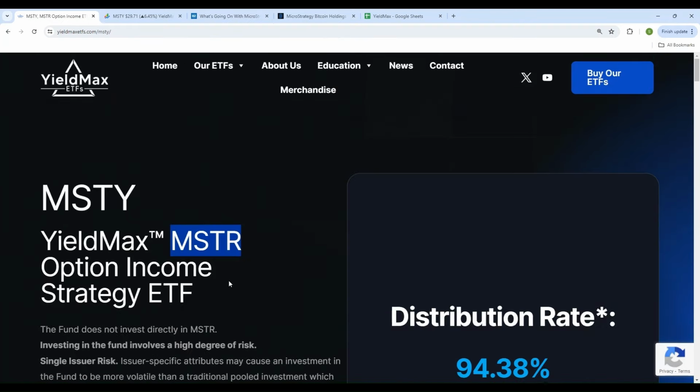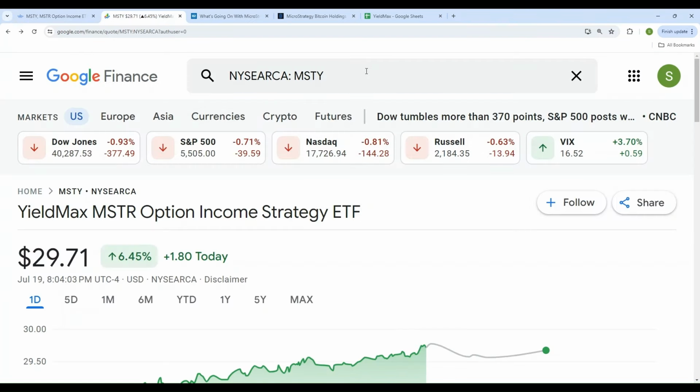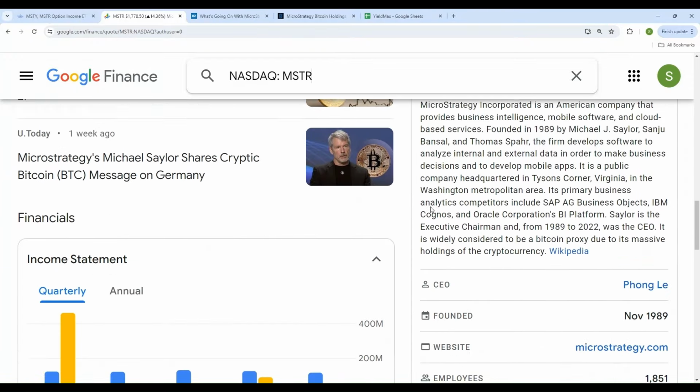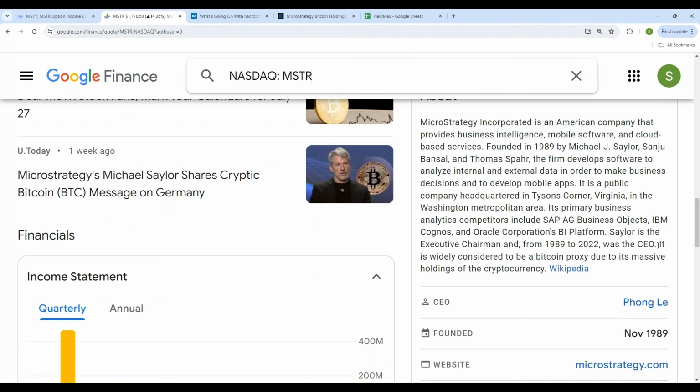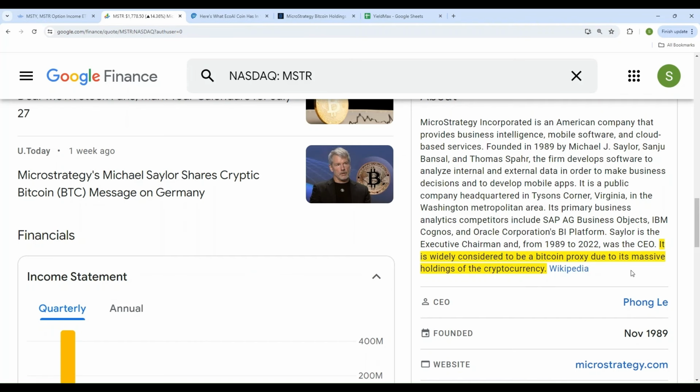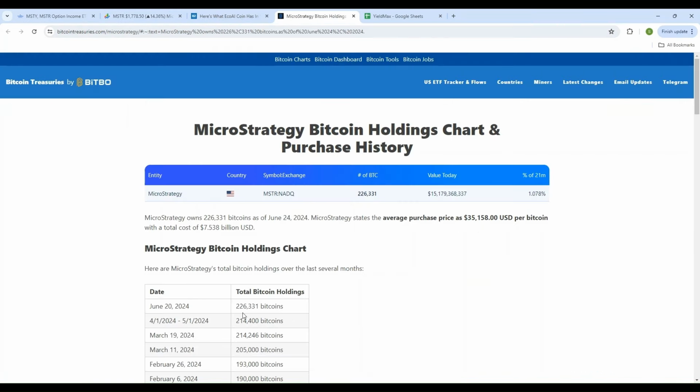So let's do some detailed analysis on MSTR, what it is. Let me go over here in Google and search MSTR. Let's see what MSTR does. Even though it's a diversified company, one factor that really affects the price of MSTR is Bitcoin. Let me highlight that so you can see it better. It is considered a proxy for Bitcoin or cryptocurrency because MSTR holds around 226,331 Bitcoins. The average purchase price was $35,000, and currently Bitcoin is trading around 67 to 68. So there's a 100% profit on that. The 7.5 billion invested in Bitcoin by MSTR is worth almost $15 billion, double the money, right?